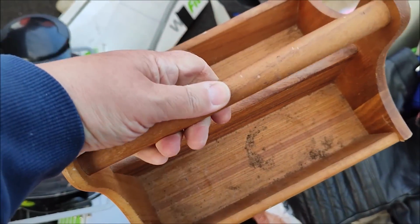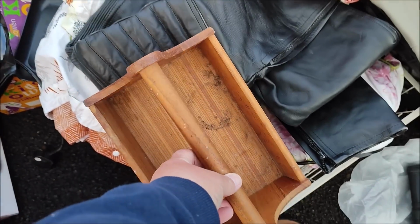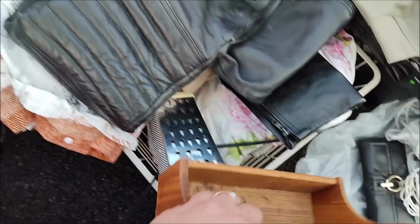Condiments tray, you know, to put your sauces in. Oh yeah. Oops.